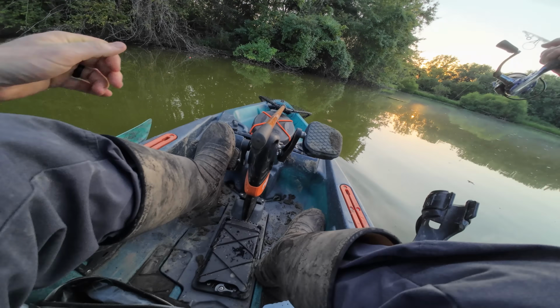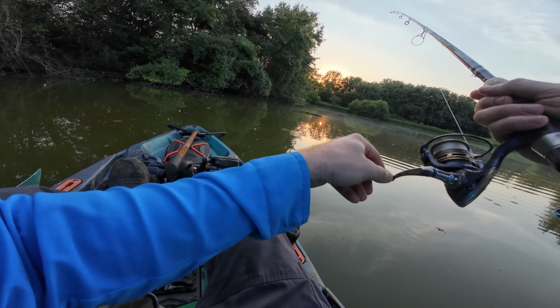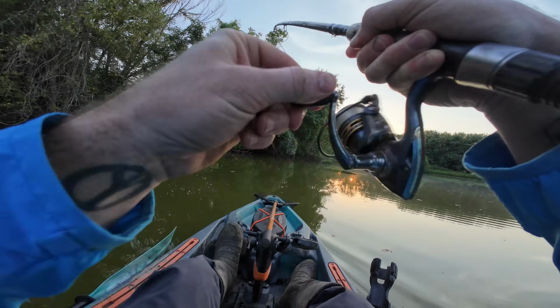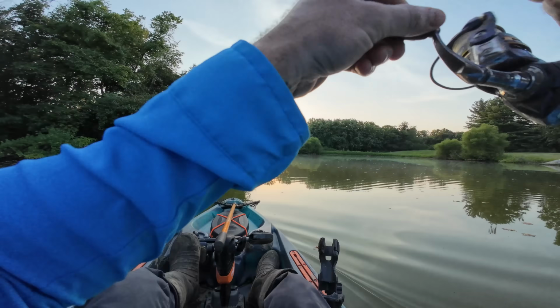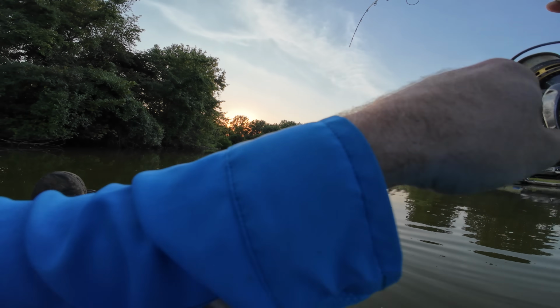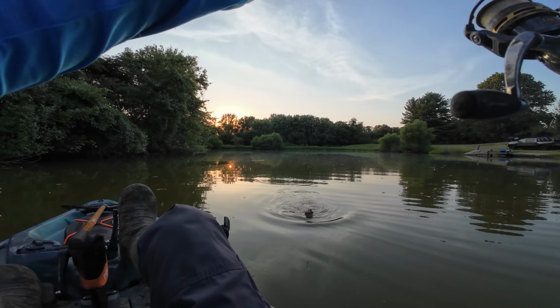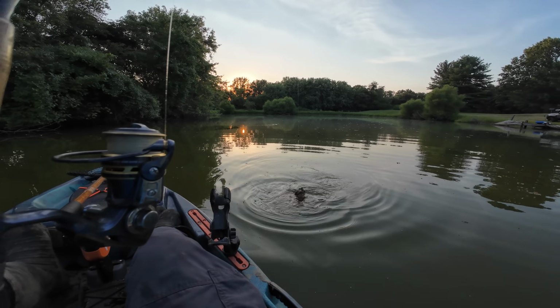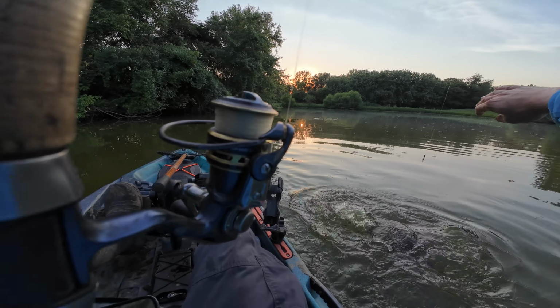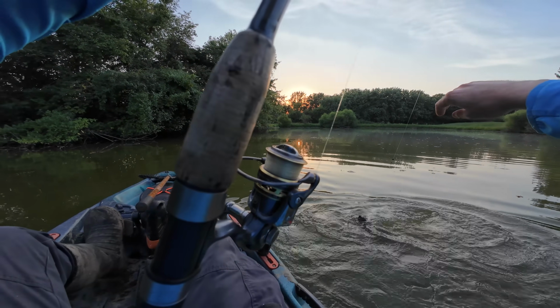Oh, there's the tape. Something has this, guys. Here we go. Fish on. Oh no, no, no, no. You've got to be joking. That is not a fish. That is a giant snapping turtle.